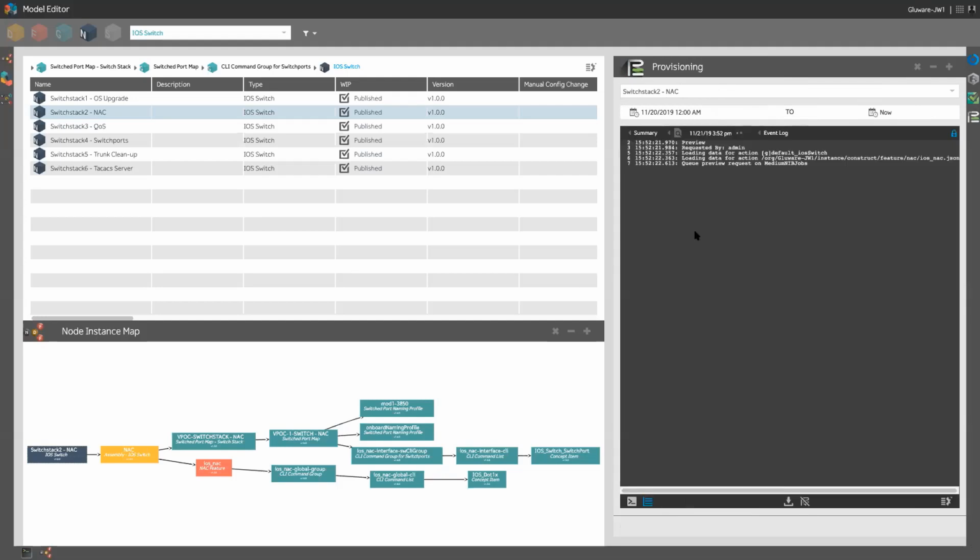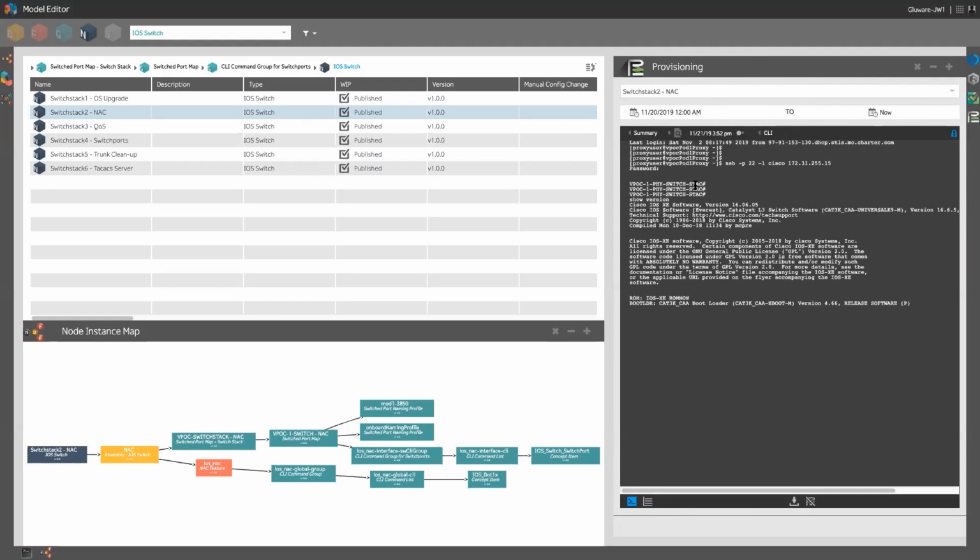And I've run it multiple times. So you can see here now I'm doing the event log. You can see it's doing some pre-checks, and then it's going to start looking for those conditions on each interface and start mapping the commands. If you prefer, you can look at the CLI mode and see what's going on the switch via CLI.